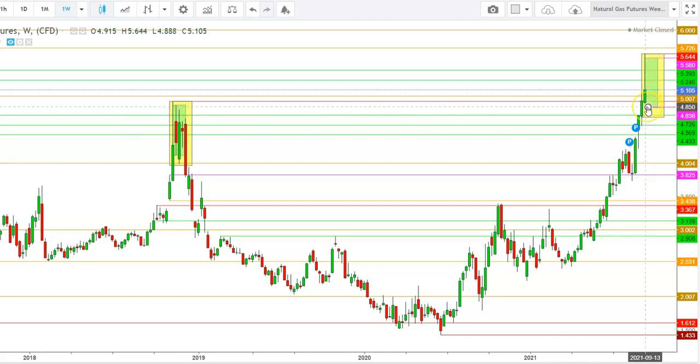So friends, here I find that a breakout out of this range could be expected, because here I find that a breakout on either side could be very decisive for the direction of the move in the upcoming weeks. Here I find that the next support can be seen at the lower end of this trading range, which is currently at the levels of 4.684.